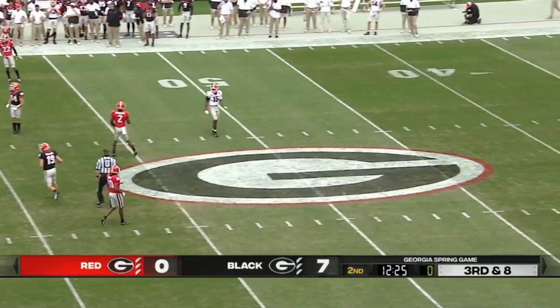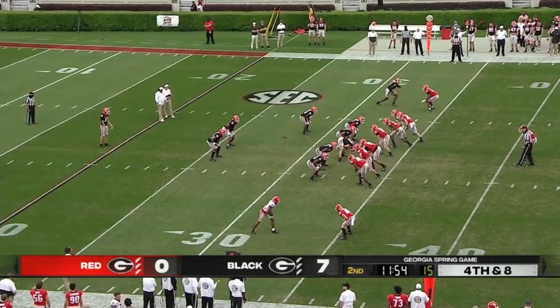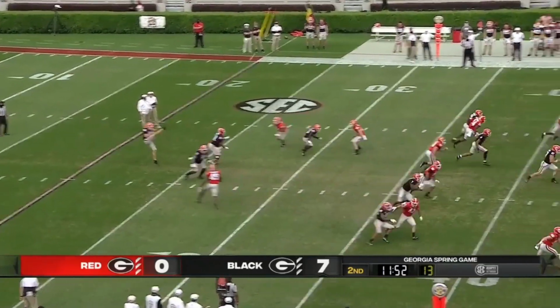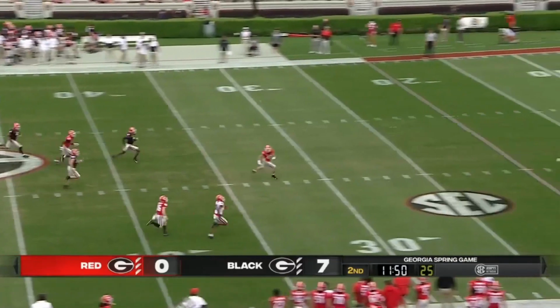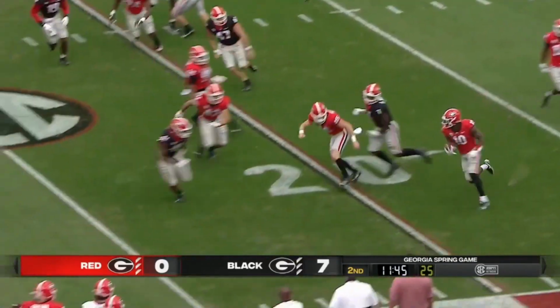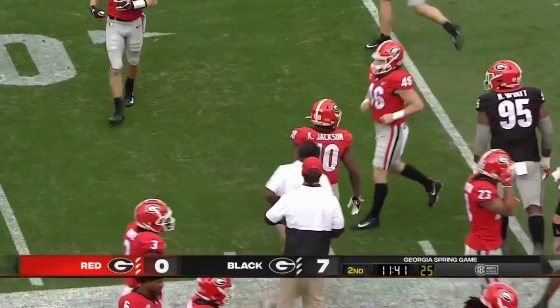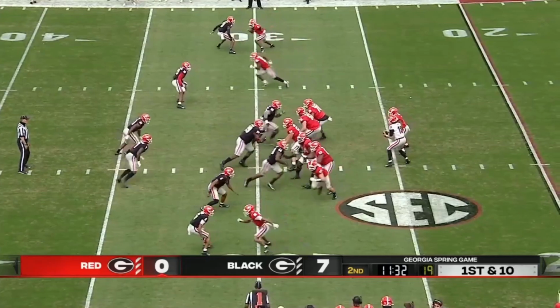Beck throws on the run. Incomplete. You have to have somewhat of an innate ability to change your arm angle, but also the athleticism to use your hips while on the run, right? When you're moving, you lose the power in your lower body. You got to regenerate that with your hips and your upper body, and we'll focus on that a little bit this drive. We get his hips through the throw.